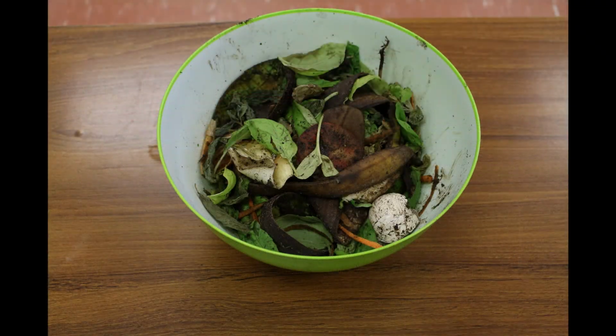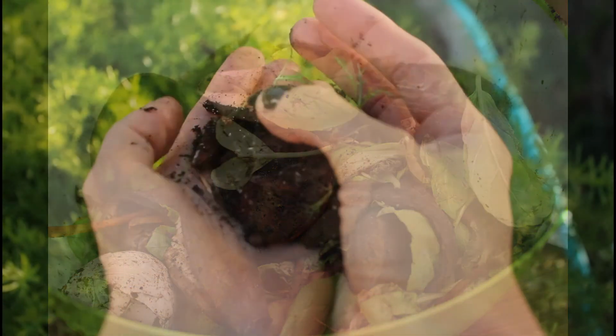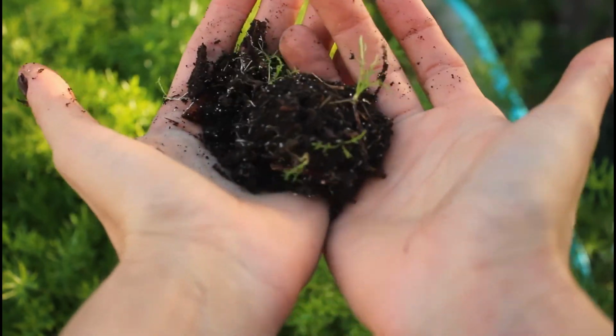An easy way to make your own fertilizer is by building a composting bin at home, and learning how to compost your own food scraps to create nutrient-rich soil for your own gardens. By the end of this video, you will be able to make your own nutrient-rich soil, perfect for growing your own plants. To do this, we will create our own composting bin.